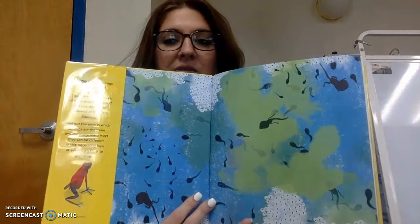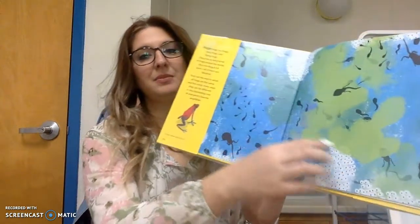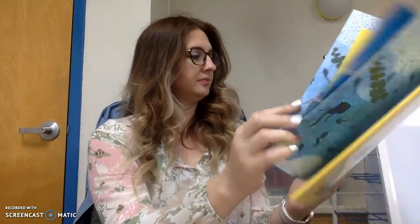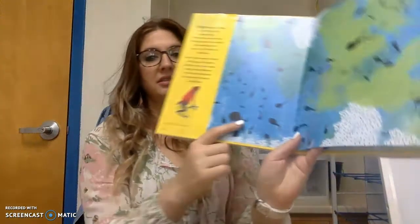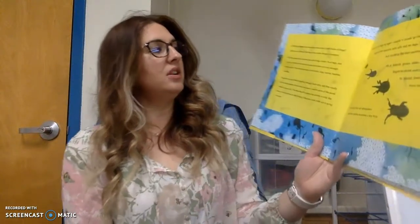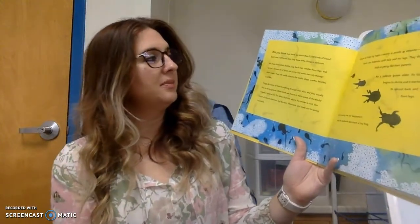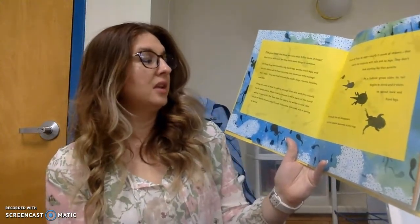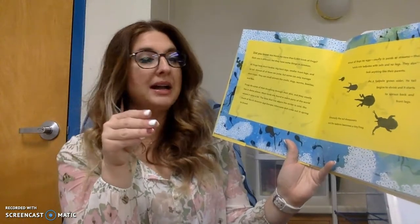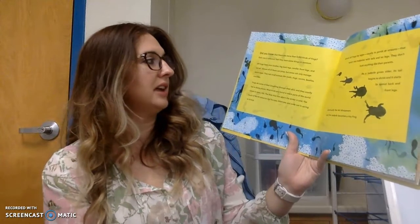Ooh, what are those? Those are eggs and tadpoles. Oh, and look, there's little frogs. Did you know there are more than 5,000 kinds of frogs? Each one is different, but they have some things in common. All frogs have short bodies, big back legs, smaller front legs, and no tail.